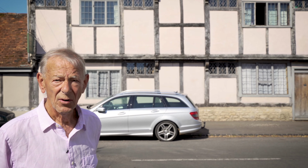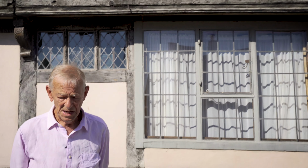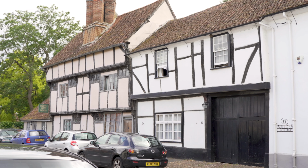And there's a date on it. If we come across and look at it, here in the timber frame, you can see the date 1610 and the initials IH. I probably stands for a J. That's how it was written in the 17th century. So it's probably John somebody. We don't know quite who it was. But that date is the date of this building here. And as I say, it was built as an annex to the Bull Inn.